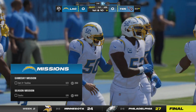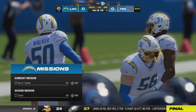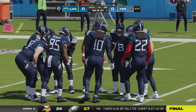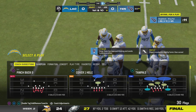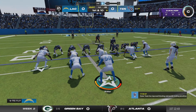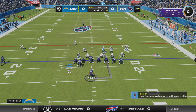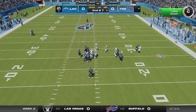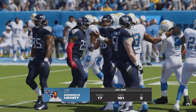The Chargers defense ready to go to work following a poor performance in the loss last week. And the one we'll be watching is this man, at linebacker. The NFL's leading rusher in 2019 and 2020, Derrick Henry. And he'll power ahead, but only for about 3 yards.